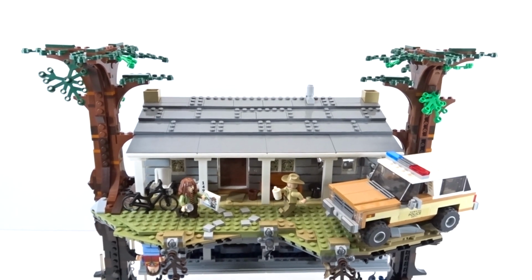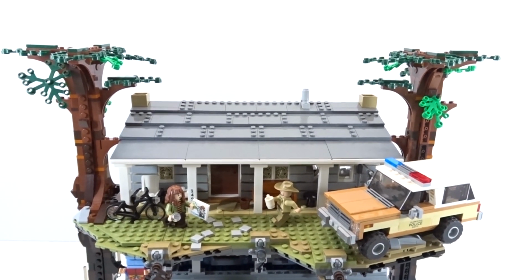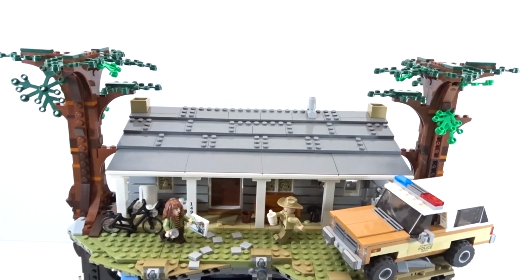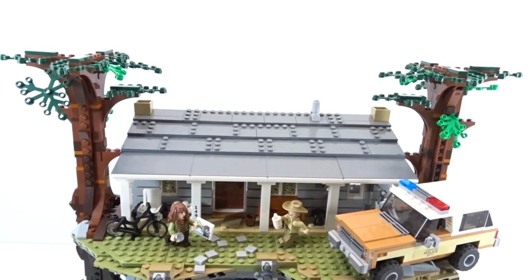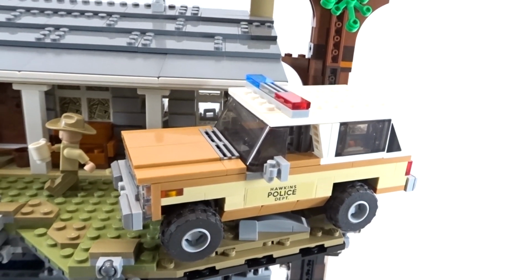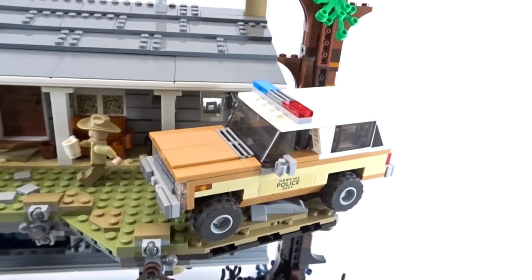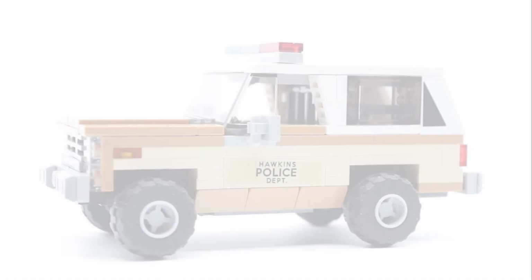Alrighty, so we're going to start off with what we are going to deem the normal world, because I'm still not sure what to call the opposite of the Upside Down. As you can see, we have the Byers' house pinned between two trees, and you're going to want to pay attention to those trees because they're normal colors, as opposed to what we're going to see in the Upside Down world. We have Joyce there on the front, and you have Hopper, and then you also have a Hopper sheriff's truck. Yes, the Hawkins Police Department. Which is so cool. It was amazing. In fact, let's take a closer look at this thing, because it really was a beautiful little build.